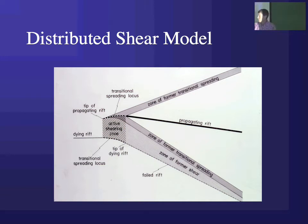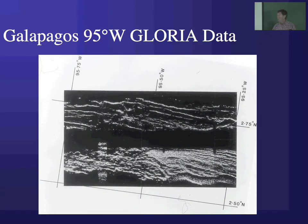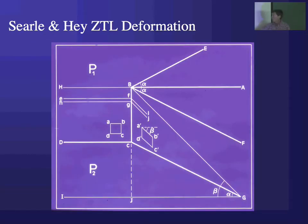The one thing that we missed was the dying rift curves toward the propagating rift as well in these overlap zones. But other than that, everything here has been very good. We've been to the Galapagos area with every geophysical tool known. The first one was Gloria. This is from a survey by Roger Searle, and he saw the predicted V-shaped pattern, and you can see some of the structures curving around like we predicted in this zone.